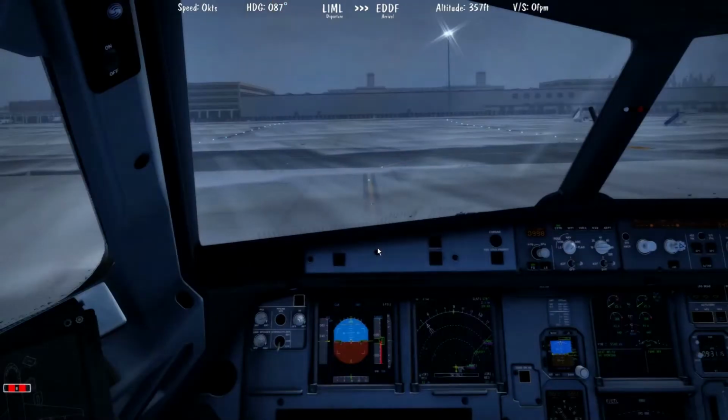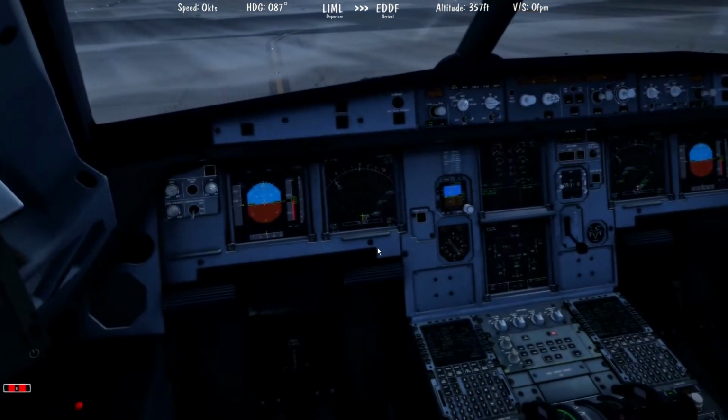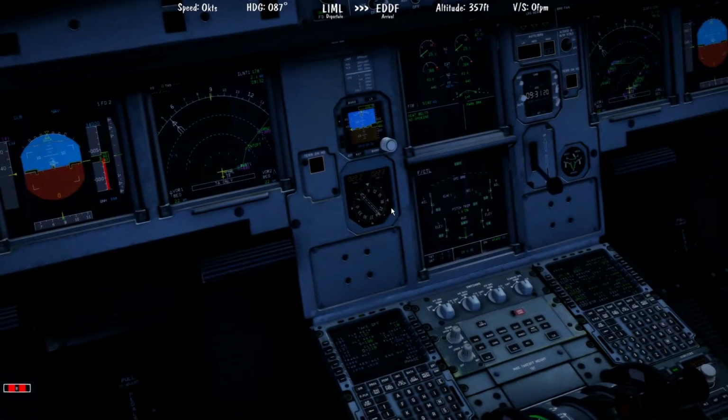Anyways, let's go back to the panel. Full up, full down, rudder left, and rudder right. Right, flight controls has been checked, and we are ready for taxi.